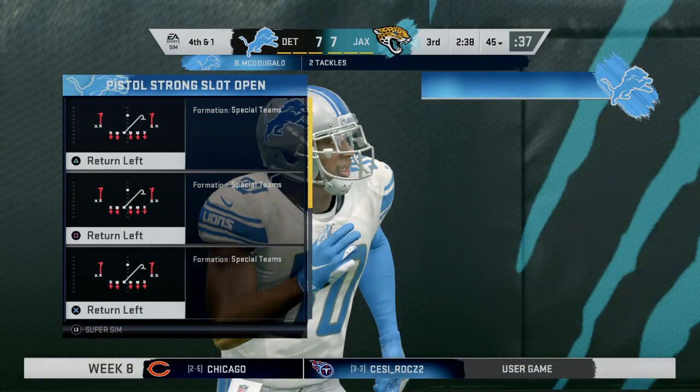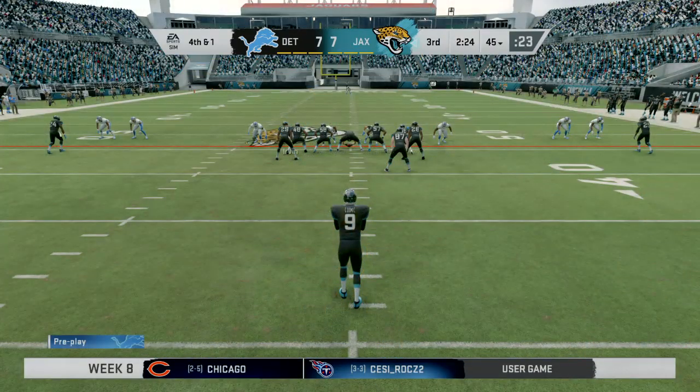Just a 2-yard pickup, and that should necessitate a call for the punt team here on fourth down.